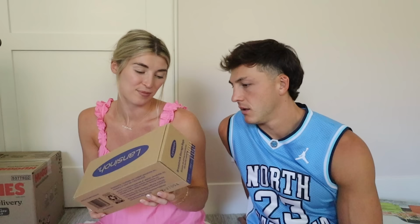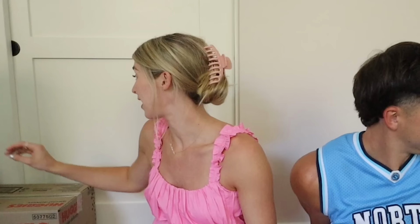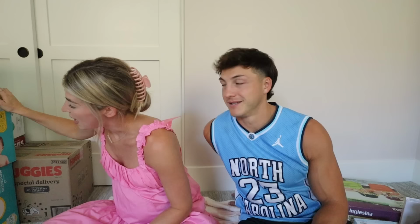This is breast milk bags. So it's basically just little bags to keep your breast milk in. So when you pump, you just put it in there, and then you can freeze it if you get your supply up. Is it hard to get the supply up? I don't know. It kind of depends on the person. We're gonna see.